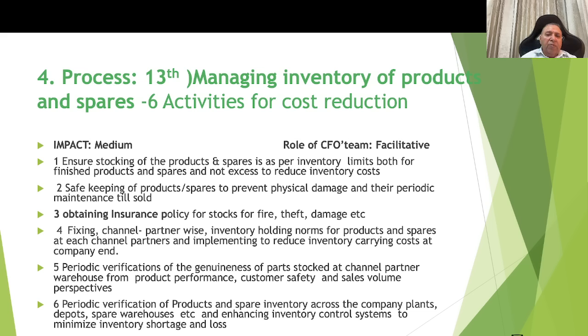Safe keeping of the product and spares to prevent physical damage, and their periodic maintenance till sold. Obtaining insurance policy for the stocks for fire, theft, damage, etc. Fixing channel partner wise inventory holding norms for the products and spares at each channel partner's end, and implementing to reduce inventory carrying cost at the company end.